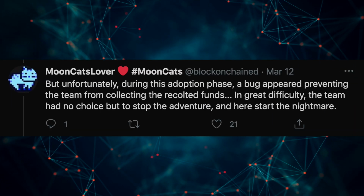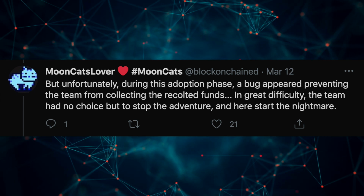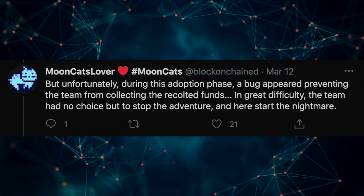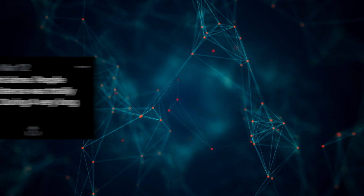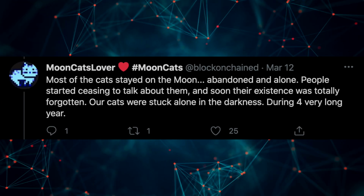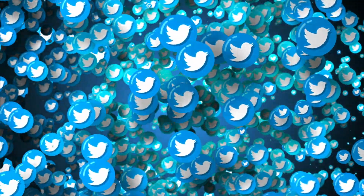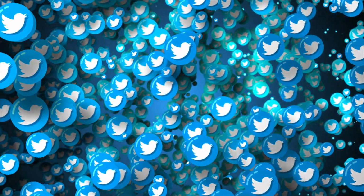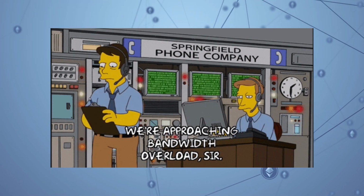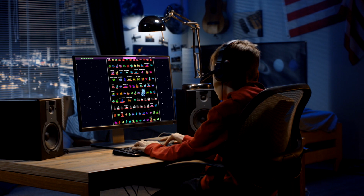According to a MoonCat historian on Twitter, during the adoption phase in 2017, a bug appeared, preventing the team from collecting the funds on the Genesis cats. It looks like the team had no choice but to stop the adventure. Eventually, the cats would remain stuck on the moon as people slowly forgot about them, and they faded into the darkness. All until last week, when the community mobilized a 24-hour effort to rescue every cat from the moon. This community effort completely saturated the Ethereum blockchain as people were paying upwards of $30 to $50 to $75 per transaction just to rescue one cat.